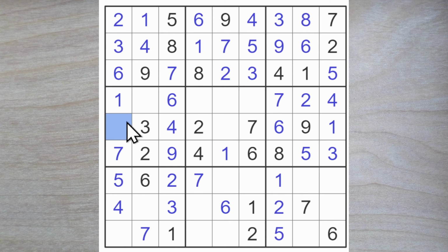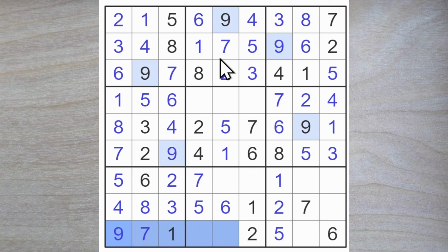Now this is an 8 and this is a 5, which blocks across. Now we have a 5 here. 5s block down, 5 blocks across, 5 here. 8 and 9 here, 9 blocks down, 8 here, 9 here. 9 blocks across, 9 blocks down, 9 here, therefore an 8 here. And an 8 here and a 9 here. We already went over this, so there's no real reason for us to analyze it again.